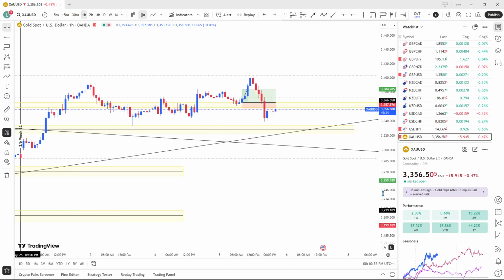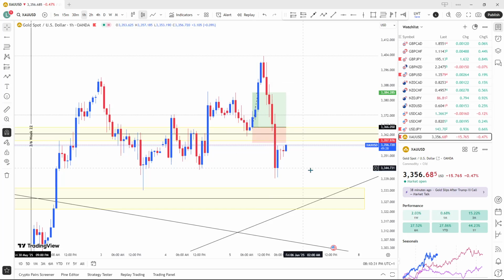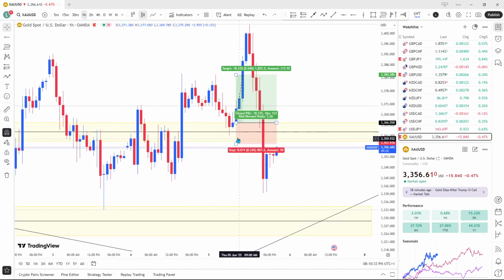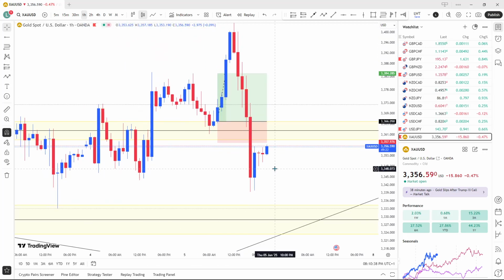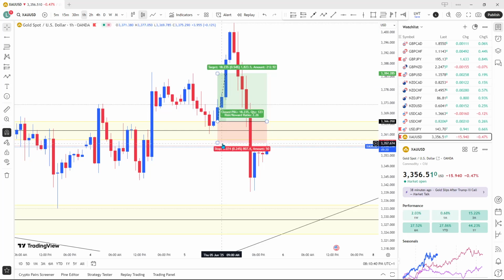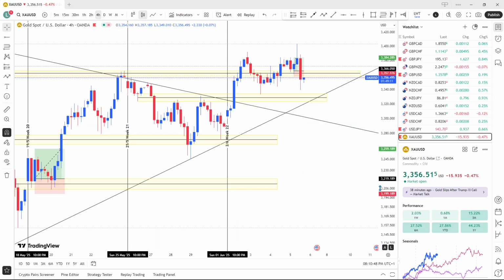XAUUSD. This is just something I entered earlier. Beautiful, beautiful entry, straight to TP, no drawdown, right on that candle open. Sorry, there would have been a little bit of drawdown, but nothing too crazy. Straight to TP, stop loss just below, take out these highs. Beautiful, beautiful trade. So I'll get back to that in a minute.